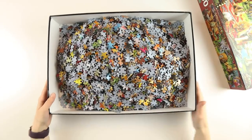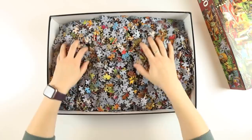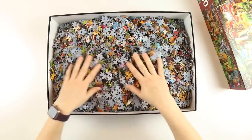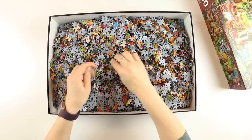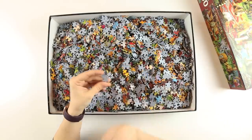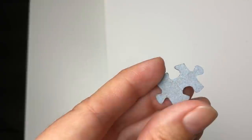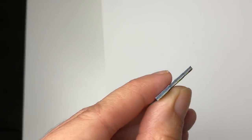So, the pieces have been liberated. Right, okay. Oh, I can feel the dust. I suspect this one might have quite a bit of dust. It's got the blue cardboard backing. It's not dark blue, but it's kind of a light blue cardboard backing.